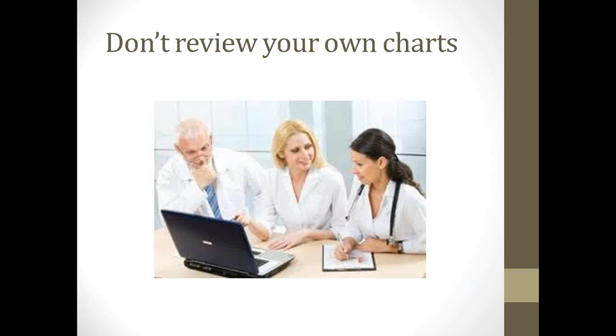It is virtually impossible to be unbiased when reviewing your own charts, so don't have physicians review them themselves. There should be a person in your practice chosen to review the charts, and they should have knowledge of the coding rules, be able to complete an auditing worksheet, and have a strong understanding of medical terminology. That person might be another physician, a nurse, a qualified coding specialist, a medical biller, or you could even hire a consultant for this purpose.